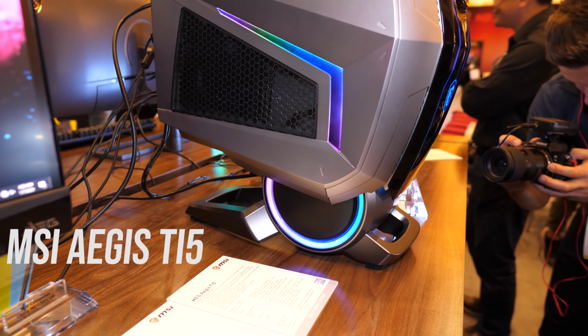We've seen in previous MSI pre-builts on the channel that heat-generating components are in their own separate areas. The CPU, GPU, and power supply are split up so heat from one doesn't affect the others. The new Aegis takes this a step further and also separates motherboard VRM cooling too.